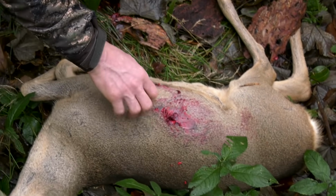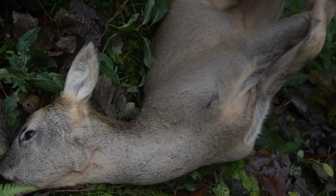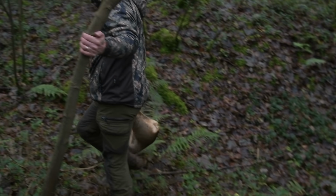That's the entry wound, and then it's a bit bloody, but there's the exit wound, which again, I'm pretty confident that the saddle will be all good. I can feel it now. Deer dropped on the spot. Obviously it's a smaller deer, so with a .308 it would drop on the spot, but you still have to hit them right. So, like I say, it's a bit bloody, but that's what happens when you shoot them.